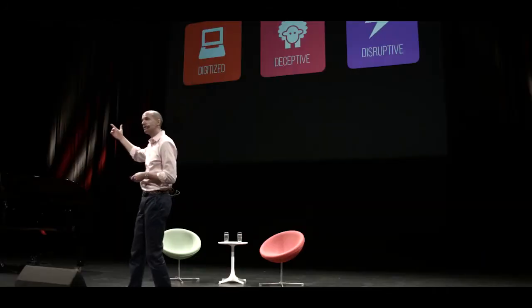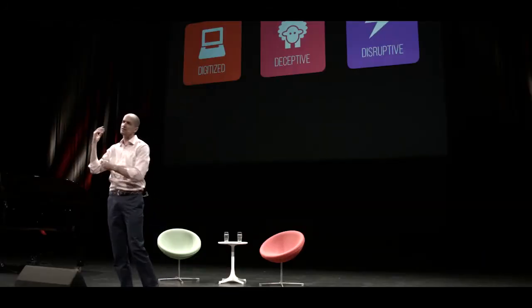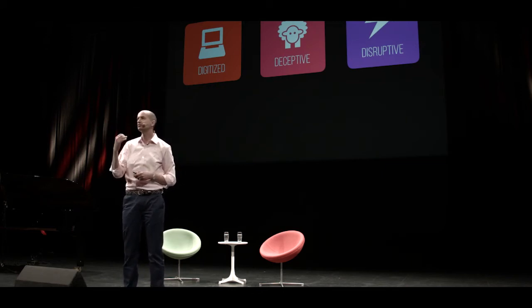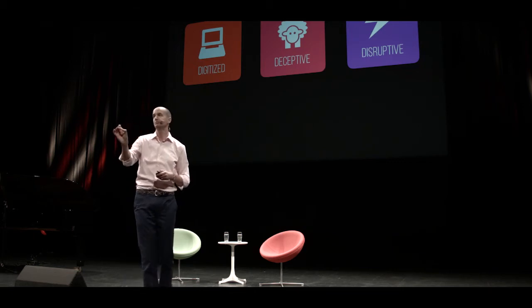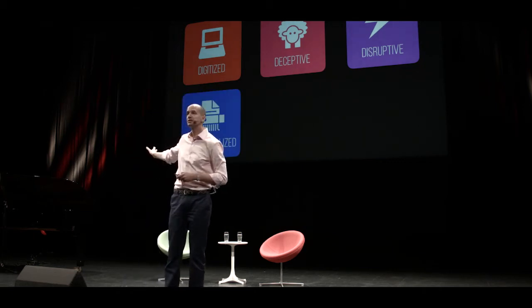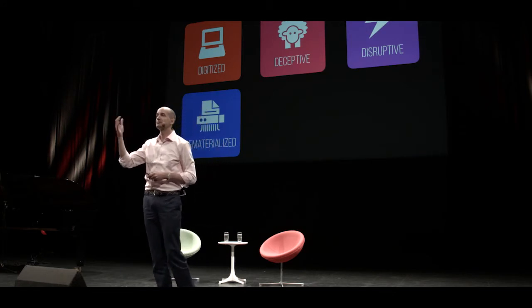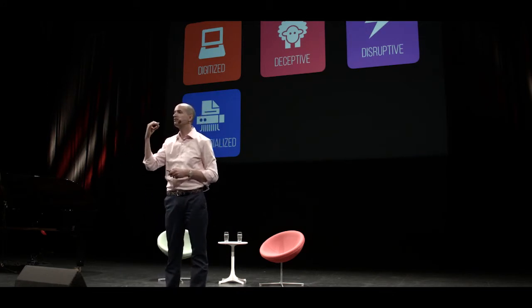Eventually, the stuff becomes disruptive. This is the moment when the curves cross. This is the moment for your digital camera when you had 2 megapixels. 2 megapixels is enough to print a 9x13 print. This is the moment when you stop buying film. Then you start to dematerialize it. Most people in the audience don't even have a digital camera anymore because it became dematerialized. It's now a feature of your phone. It's not a thing anymore. It becomes software.